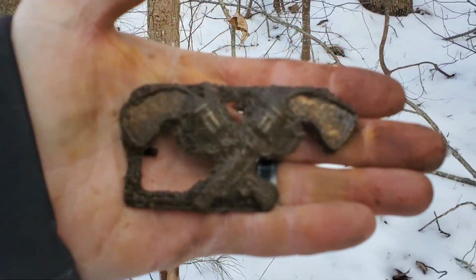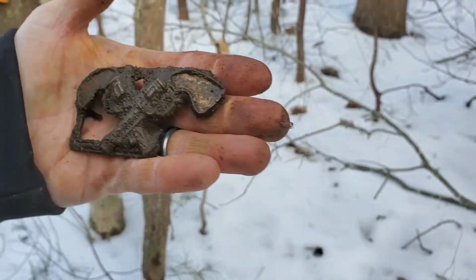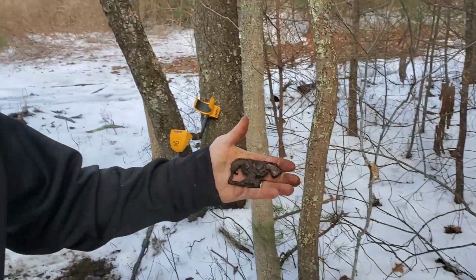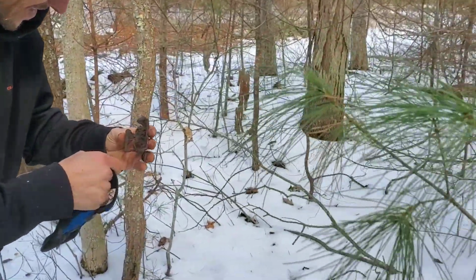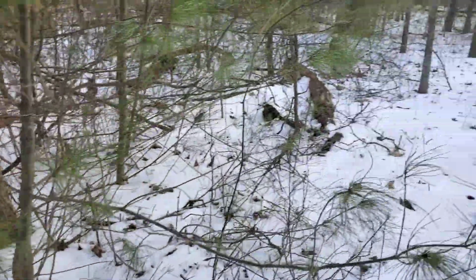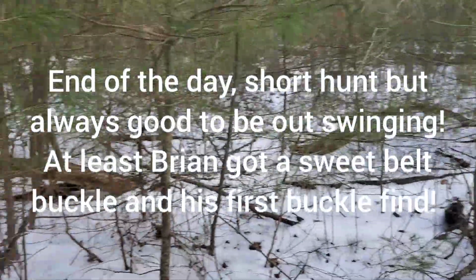Look at this. It's a buckle with pistols on it. That is awesome. That is incredible. Dude, nice find. Hell yeah, man. Sweet. That was awesome. Nice. Hey, that's the find of the day for sure, because it's been all shotgun shells and junk, but we're having fun. And that's a sweet find.